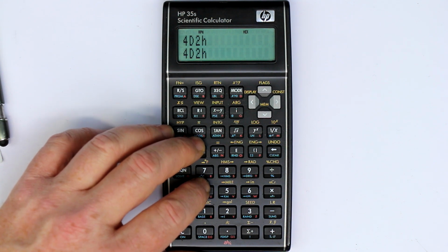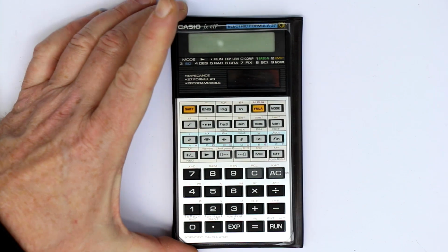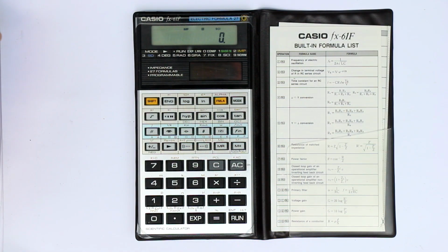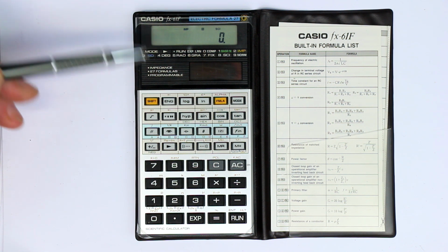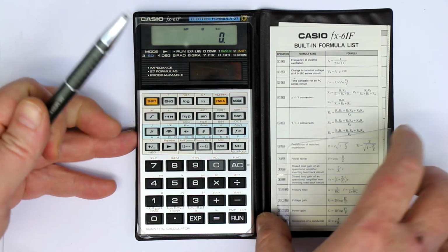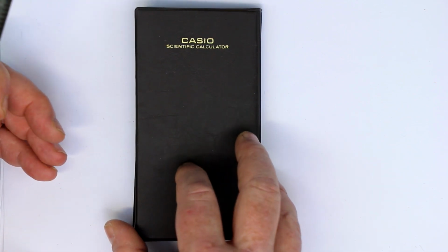But now finally, let's take a closer look at the holy grail of engineering calculators, especially when it comes to electronics, the Casio FX-61F. So let's first of all take a quick overview of what you get when you get one of these from eBay. It comes in, I think, an artificial leather, or how is it called, or plastic case.